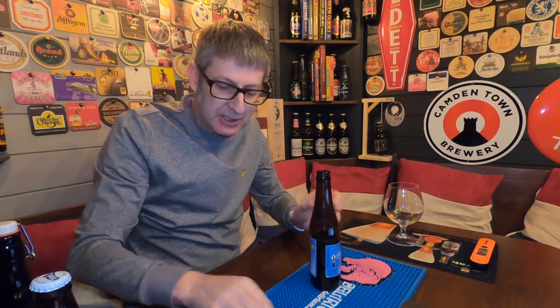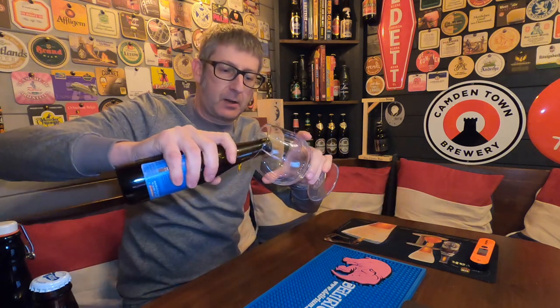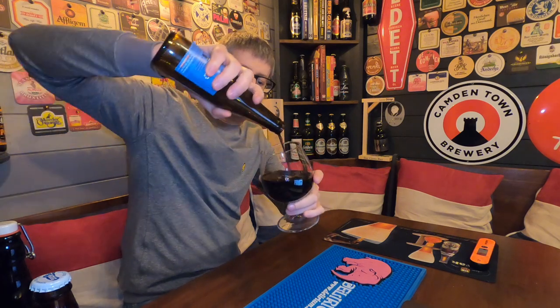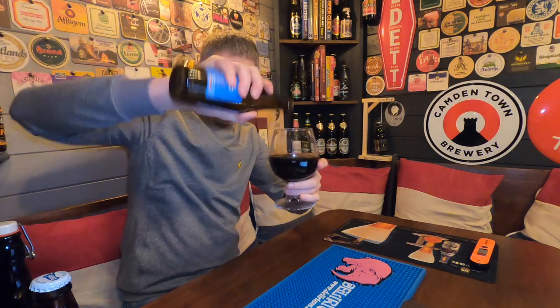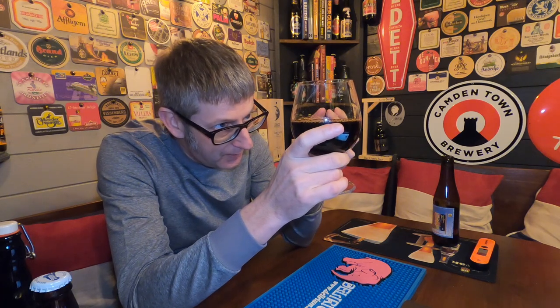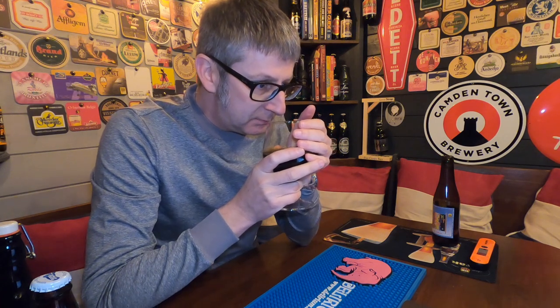And let's get it into a glass. Into my oversized glass here. Here we go. Whoa. So, he's black as the ace of spades. There's a little head. I wasn't expecting to get a head out of this, to be honest. Very little head. Let's get the aromas. Oh my word.